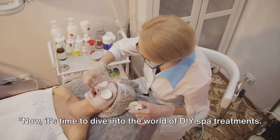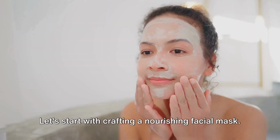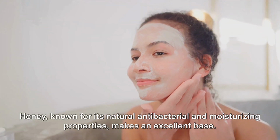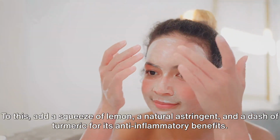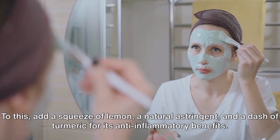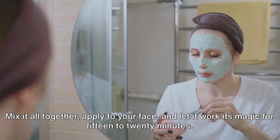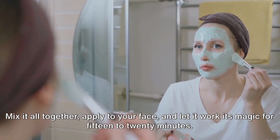Now it's time to dive into the world of DIY spa treatments. Let's start with crafting a nourishing facial mask. Honey, known for its natural antibacterial and moisturizing properties, makes an excellent base. To this, add a squeeze of lemon, a natural astringent, and a dash of turmeric for its anti-inflammatory benefits. Mix it all together, apply to your face, and let it work its magic for 15 to 20 minutes.